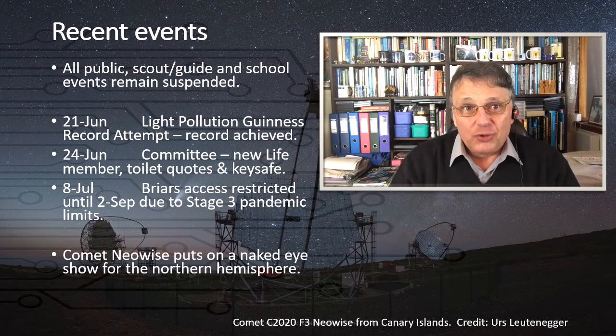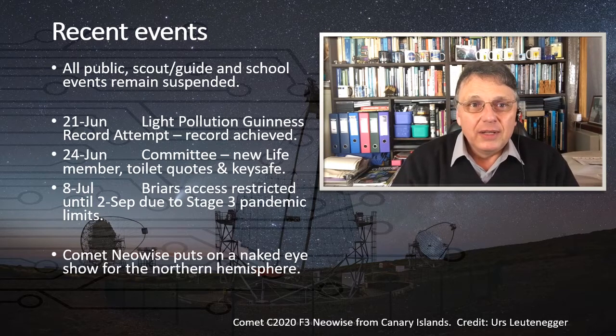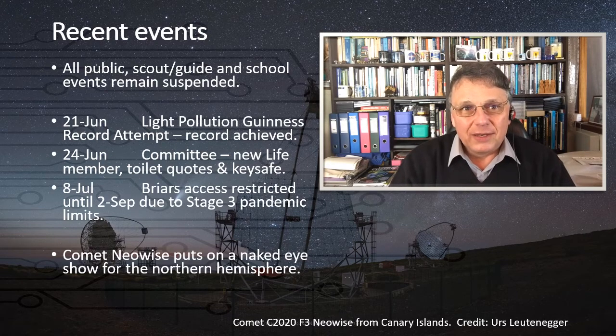The other thing about the toilets in the meantime, while we still have our one, is that instead of the key being in the observatory, when we can get access to the site again, we're going to install a key safe and store the key for the toilet next to the door, so that you don't need access to the observatory to get into the toilets on site, which should make it a lot simpler for people caught short.